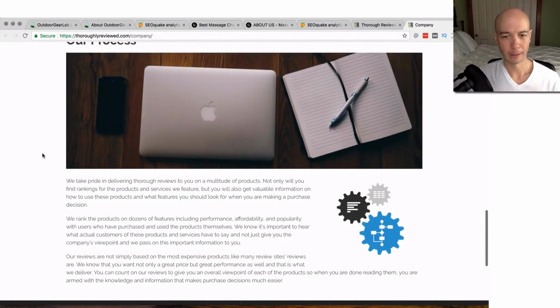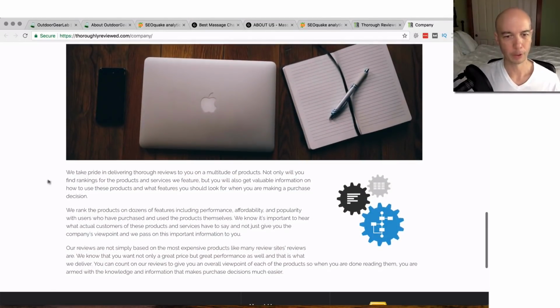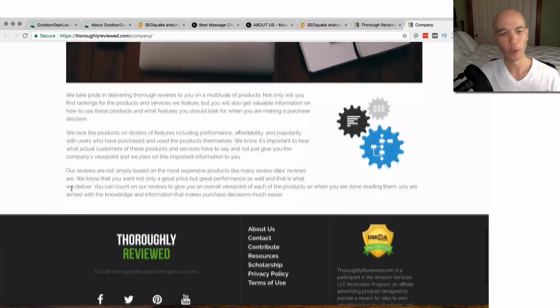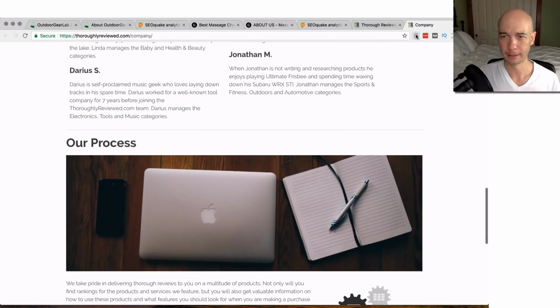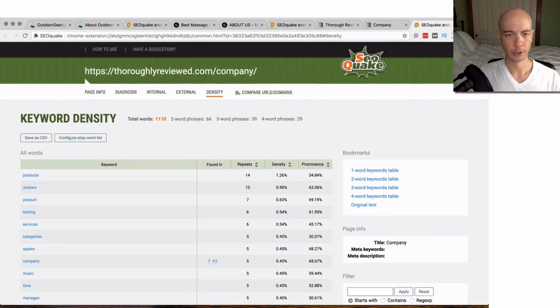As far as their process, they go a little bit deeper. And at this point, it's a little bit redundant. I'm just going to check to see if they've actually purchased or if they mention it. They say the reviews are not based on the most expensive products like other sites. So they're trying to differentiate themselves, and I appreciate that. As we look here, the last thing we'll check is the number of words. So 1,100. That's solid. That's plenty.